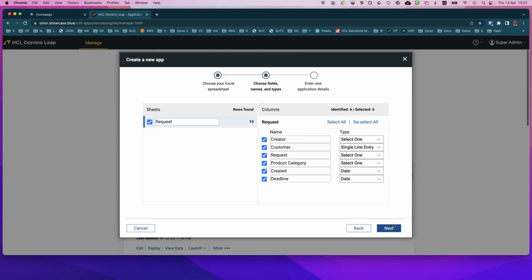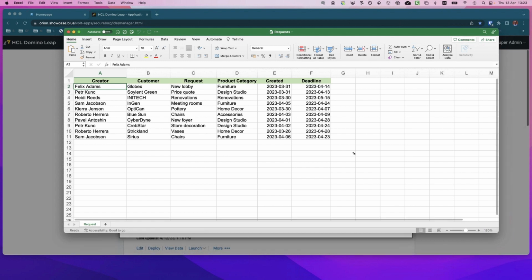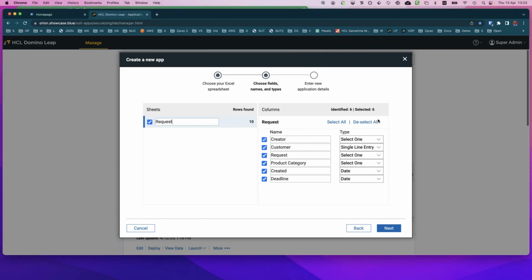Processing. And this is how Leap analyzes the Excel. You can see and you can check that it matches the columns: creator, customer request, category, created, deadline. And it also tries to recognize the type of the column. Usually it is okay if you have a big amount of data.